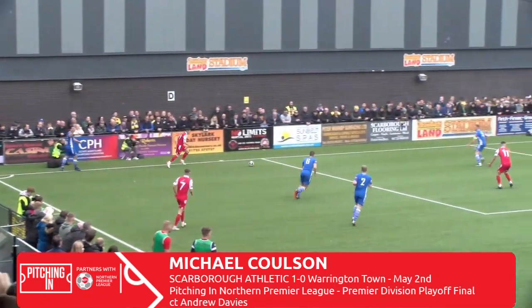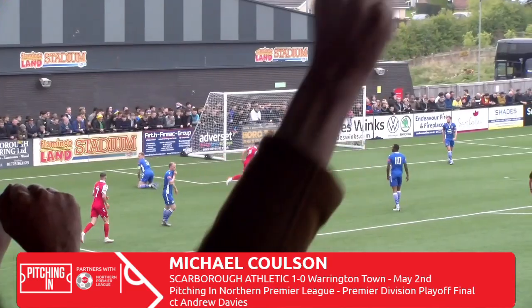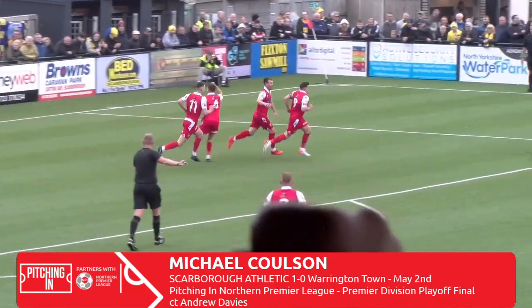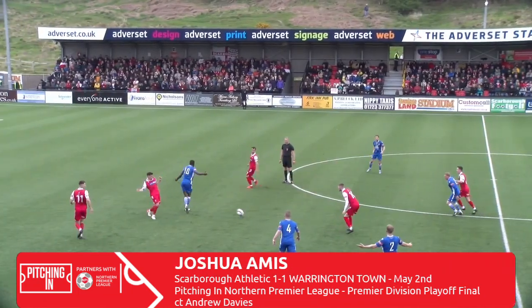In the corner, gets past his man nicely. Will he play it to Colville? Will he go for goal? He does! And it's 1-0! Scarborough Athletic! Scarborough's captain, fantastic! The hero, yet again!